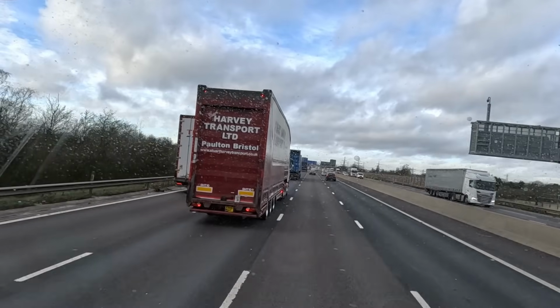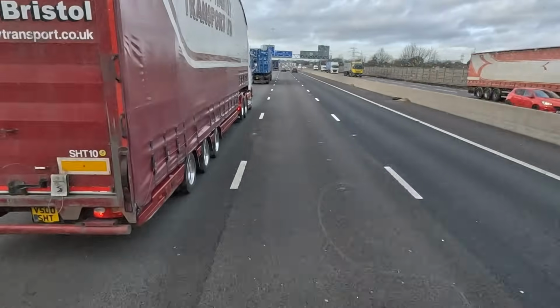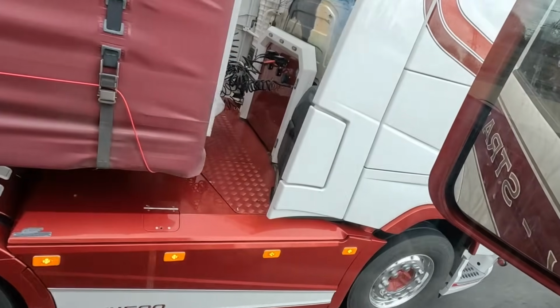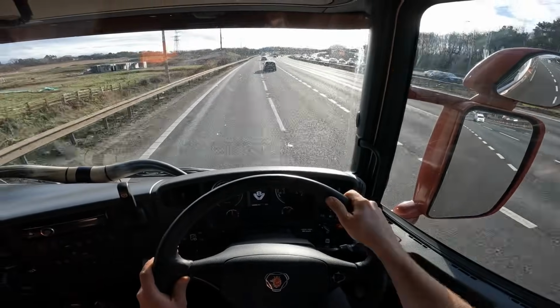This looks a very kitty operation. Twin tag Volvo, double decker trailer. Look, Durabrite's on his trailer. Give him a bit of high beam while he goes now. Transtech, get the Transtech badge. Hey, nice lorry. Tag axle. Single tag though.